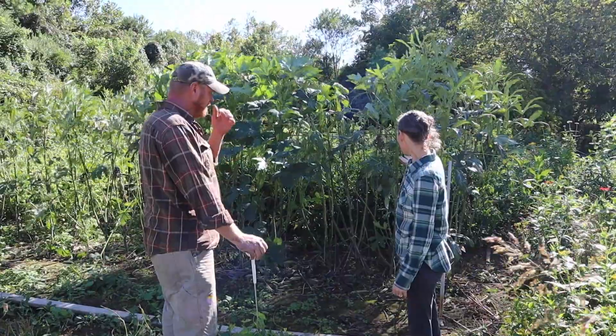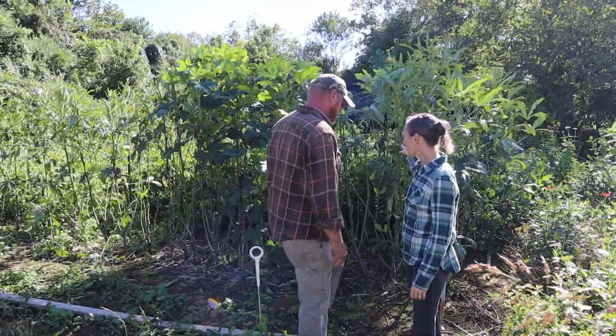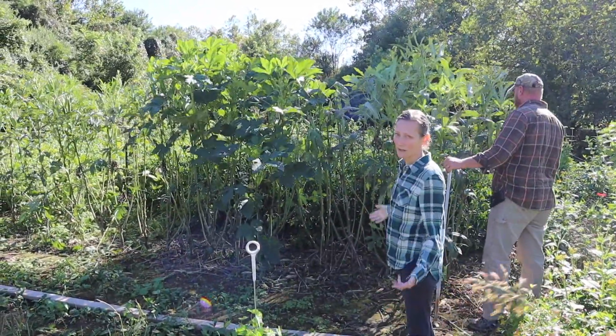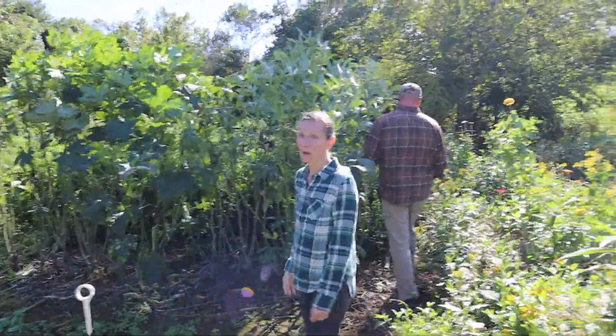So the okra is still huge and growing, and some of these pods we'll probably leave and let them make seeds. I mean, they have seeds, but let them go big enough to drive seeds. Over here we have some produce. We do have something over here.